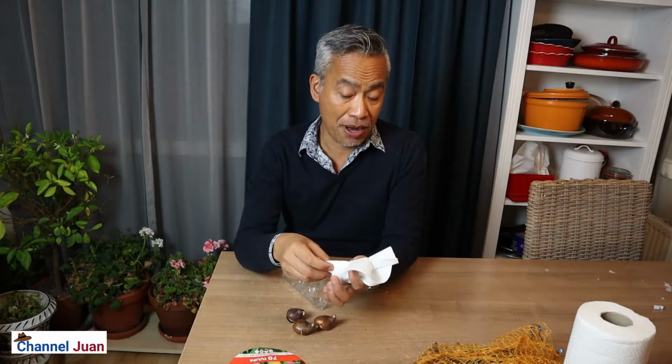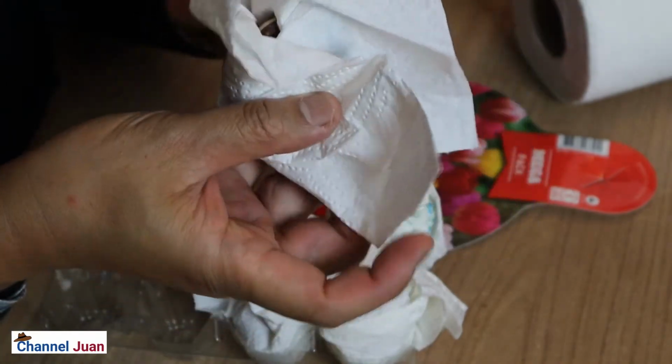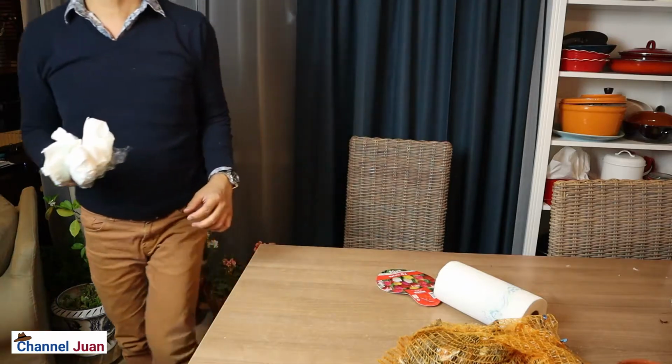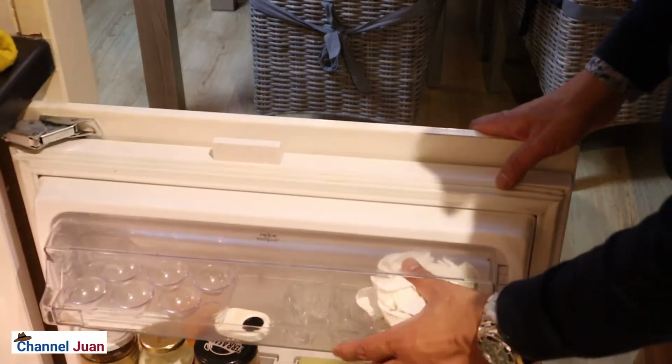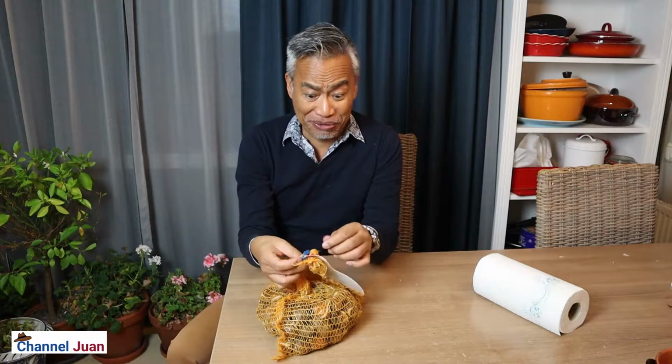So let's wrap them in paper as opaque as possible to simulate the ground. And into the fridge. And you have to come back around January for the planting and eventually April for the result. Share us also your experience.